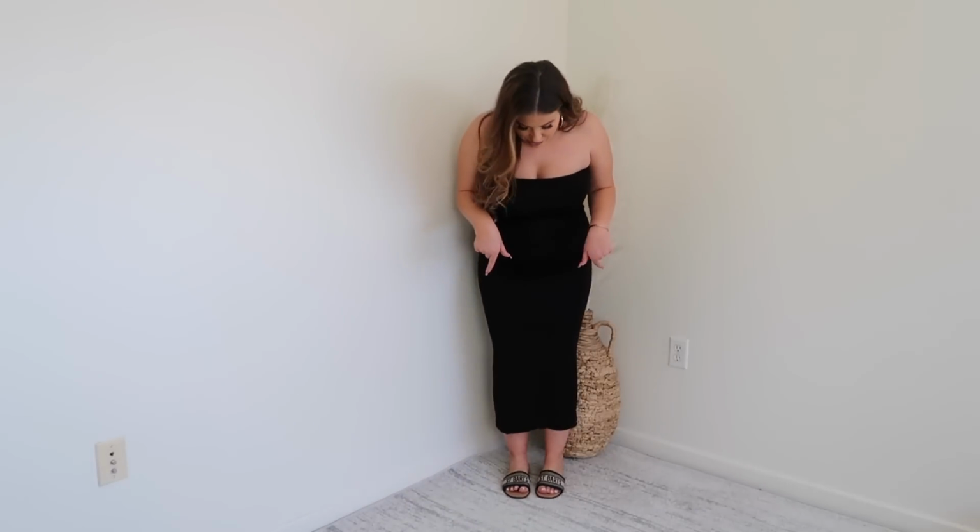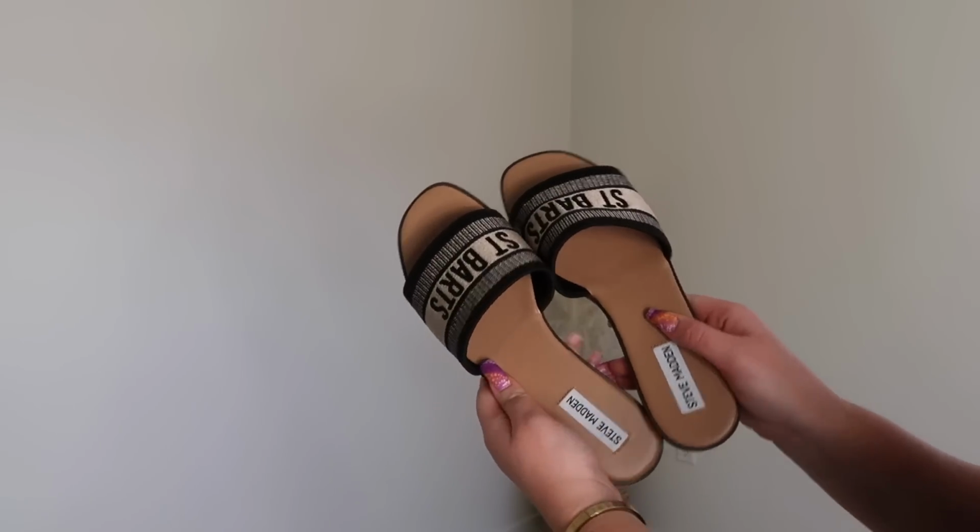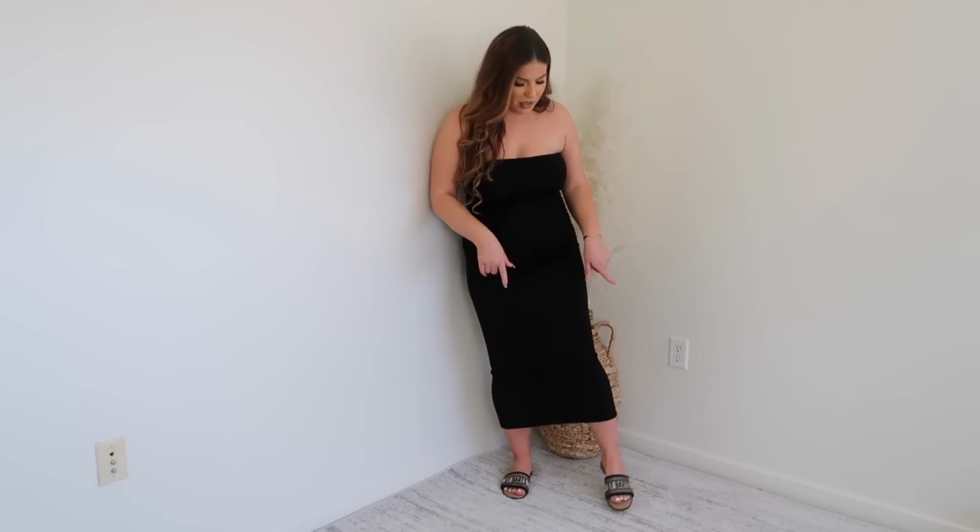I'm just wearing these new sandals I picked up from Steve Madden. They're carried on Amazon. These definitely have the same vibe as luxury sandals, but way, way cheaper. They're so cute. I wouldn't say they're like uber comfortable because they are super flat, but they're really, really cute, you guys. I know I'm gonna be wearing the crap out of these this summer. They're black and tan, so they're really gonna go with everything. They're gonna go with your jeans, they're gonna go with your shorts, your dresses, everything. They're just a little elevated.